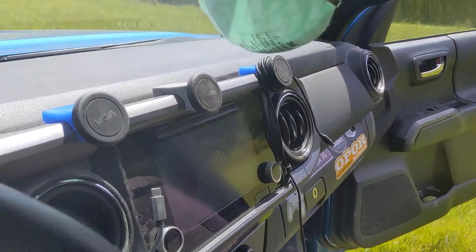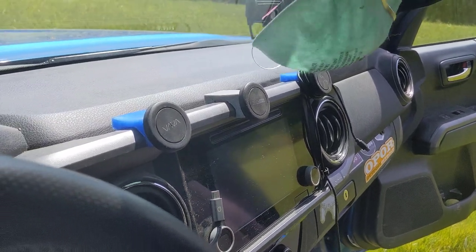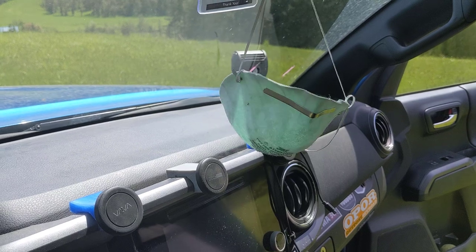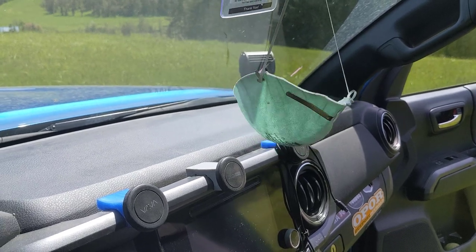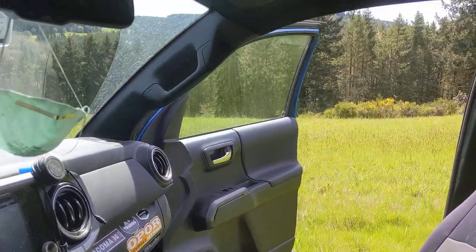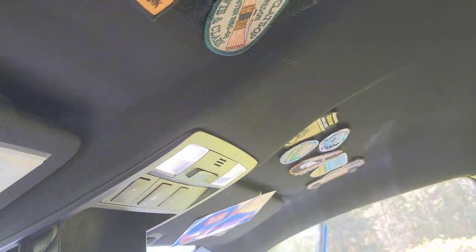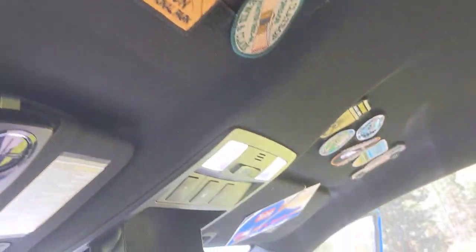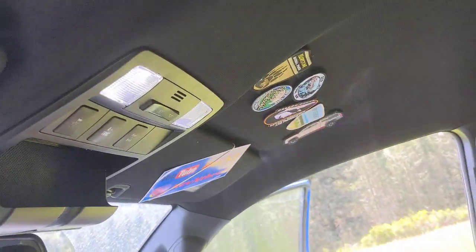Also, I got three car mounts. Those are 3D printed with the magnet things. Have my COVID mask, which is funny. Every truck I've seen lately has it hanging from their rearview like this. And then I got my patches up on the roof. It's all the national parks I've been to, and then a couple other outliers.